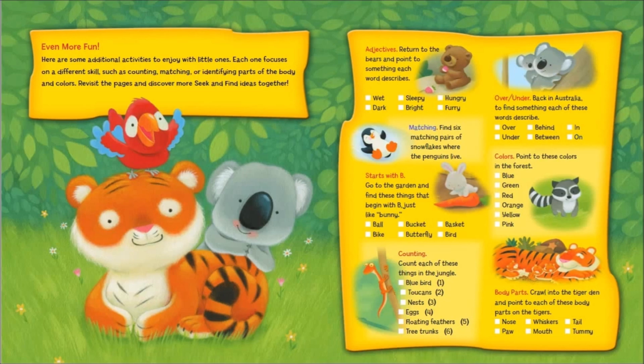Matching. Find 6 matching pairs of snowflakes where the penguins live. Starts with B. Go to the garden and find these things that begin with B, just like bunny.